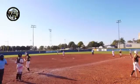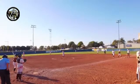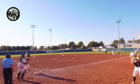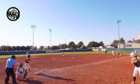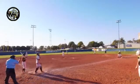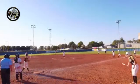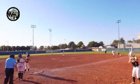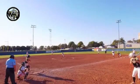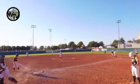So now Tacey Cooper up to bat. She had a home run her last bat. And that's going to be strike 1. So Tacey Cooper with an 0-1 count. What can she do? We're about to find out. And it's going to be foul ball. So 0-2 count now.